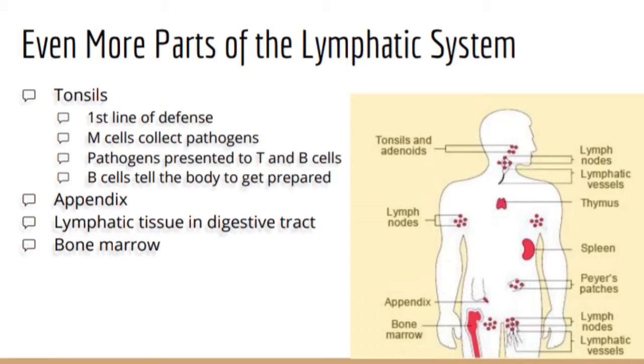Here are some final parts of the lymphatic system. The tonsils are often referred to as the first line of defense for the body because the M cells collect pathogens that enter. The pathogens are then presented to T and B cells. The B cells will tell the body how to get prepared for them and how to defeat them. When they take out your tonsils, your immune system still works fine, so I guess they don't take out the parts that are part of the lymphatic system.